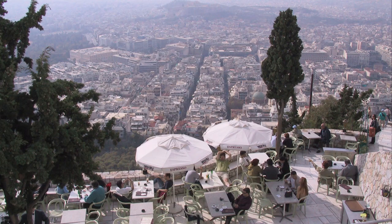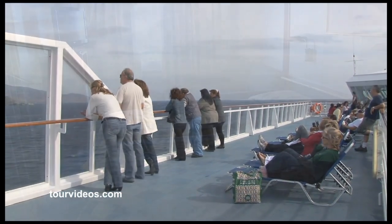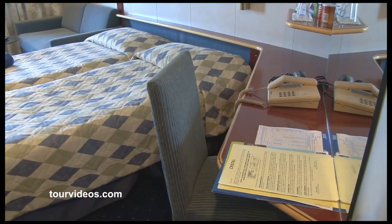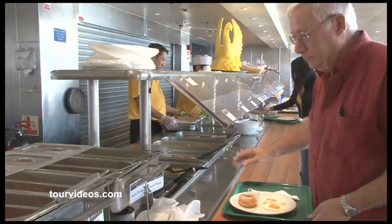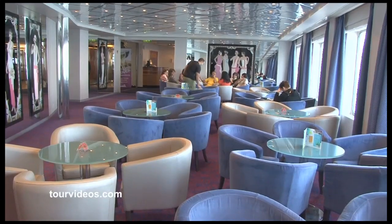Then we're on board our ship to begin a 7-day cruise of the Greek islands, including a visit to Istanbul and Ephesus. Very comfortable ship. We're on the Louis Cruise Lines on their flagship, the Crystal. Of course, meals are included when you're on board the tour. Breakfast, lunch, and dinner, comfortable lounges.